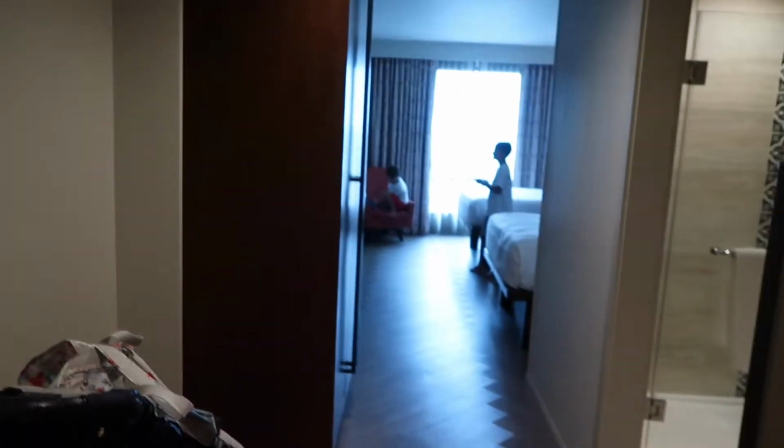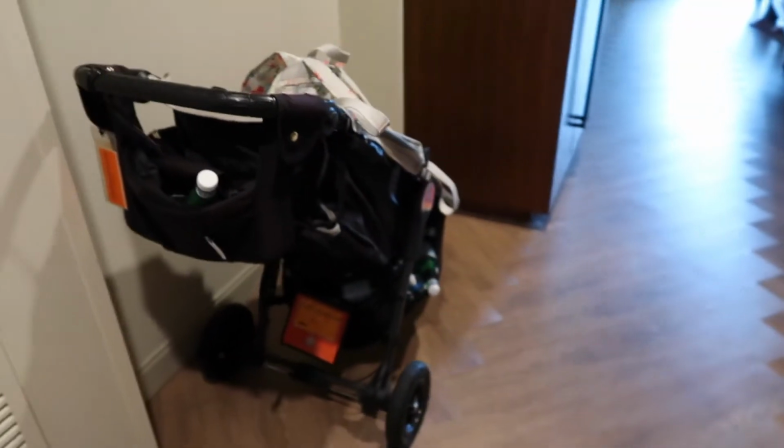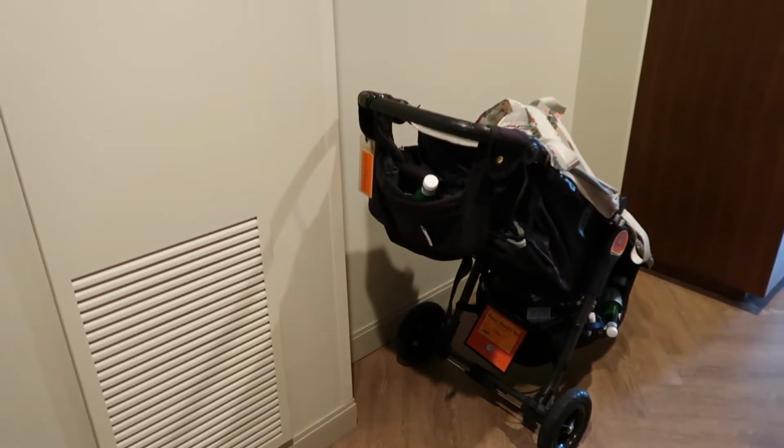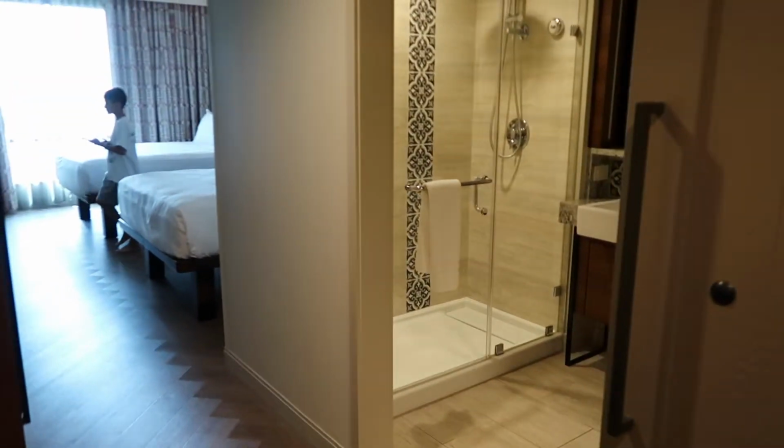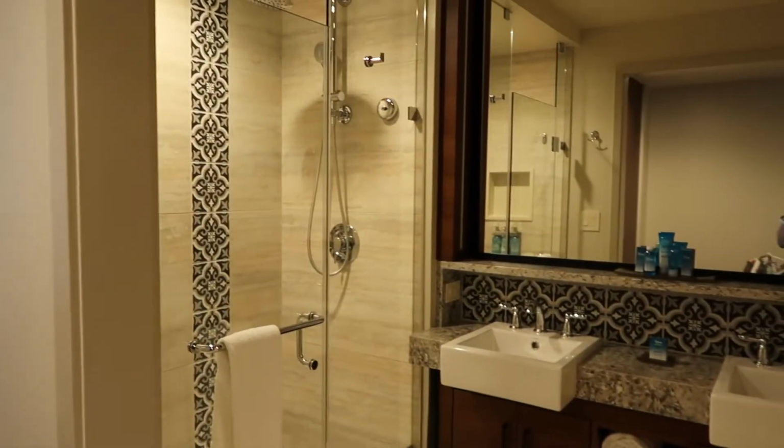All right. We have a very spacious walk-in area. I have a single stroller, but you could easily fit a double stroller. You can put your luggage here. Amazing. We have the bathroom here with this sliding door. It's a little heavy. How cool is that? Oh my gosh, I'm obsessed.